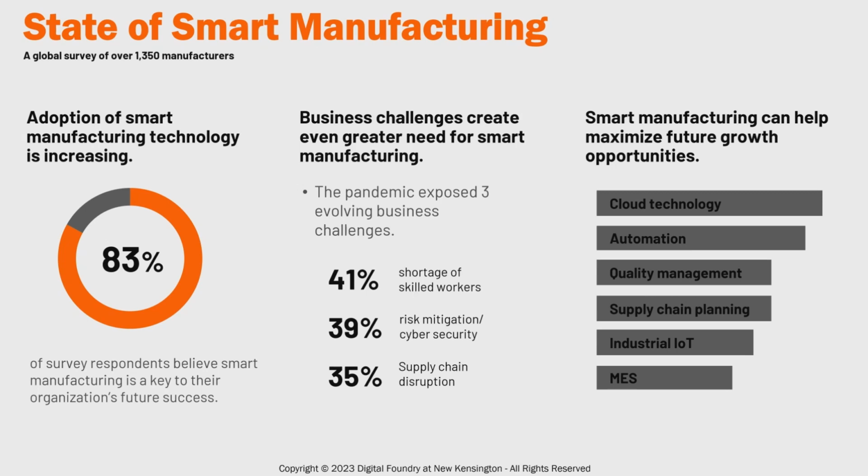What is the state of smart manufacturing? Competition is on the minds of global manufacturers. The 8th Annual State of Smart Manufacturing Report surveyed over 1,350 global manufacturers across the 13 top manufacturing countries. This study reveals leaders are reporting that they lack key operational ingredients to compete, including a skilled workforce, technology, innovation, speed, and data access. We have learned that adoption of smart manufacturing technology is increasing, and 83% of survey respondents believe smart manufacturing is a key to their organization's future success.